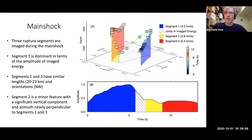So it takes some experience to recognize this, but whenever you see that jump in imaged energy in any back projection result, typically what that's indicating is that you are transitioning from the end of one source of energy to the beginning of a second source of energy, and that seems to be what's happening here too. So we kind of disregard that jump in imaged energy as just a transition time where we're still tracking energy, but it's not a real feature of the rupture.